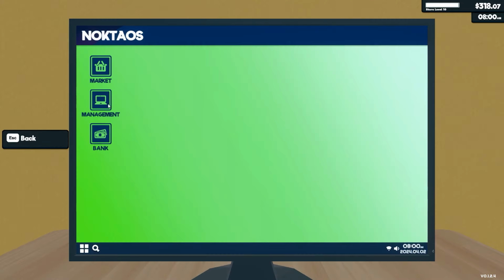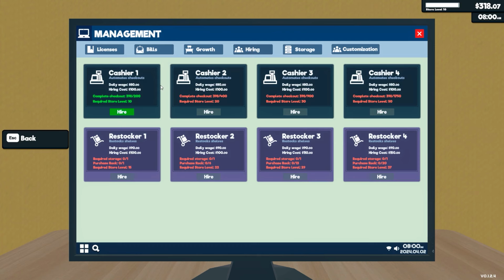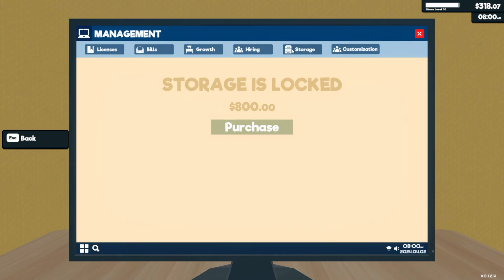Before we go much further, let me just check out some things here. Like hiring. I can get a cashier now. Daily wage of 80 and 100 to hire them. Okay. 80. My profit yesterday was only $200. And this cashier is going to cost me almost half of that. That's a lot of money. But boy, would I love to have somebody working here who isn't me, frankly. I could also look into storage at some point if I can ever put together $800.